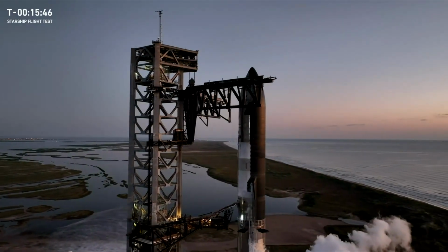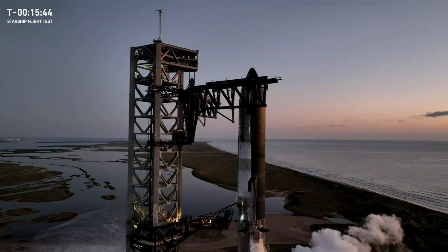All right, now that we have a handle on today's flight test, let's check in with Dan, who is right in the middle of the action. He's just a few kilometers from Starship on the pad. How's it going, Dan? It's going great, Jesse. Welcome back to Starbase, everybody. It's been far too long. Little change of scenery this time.